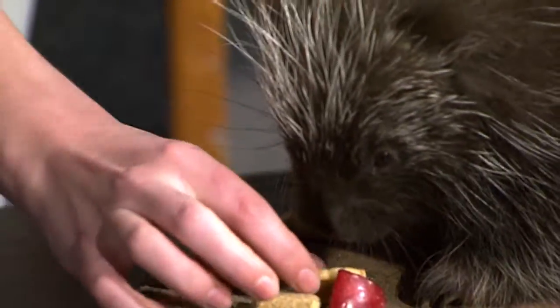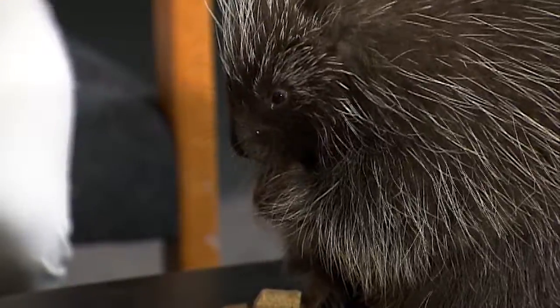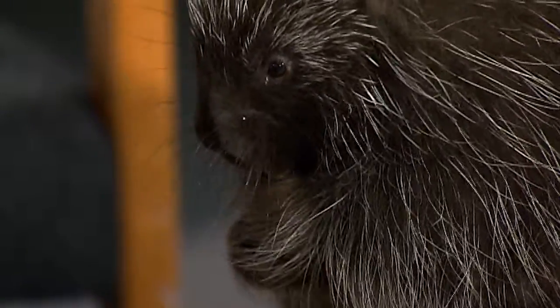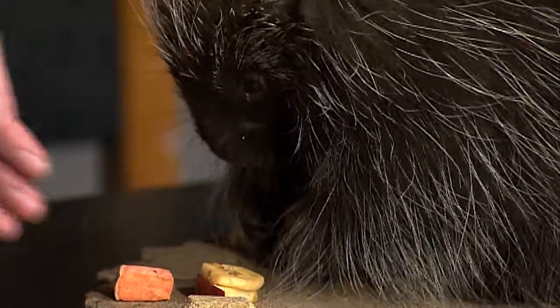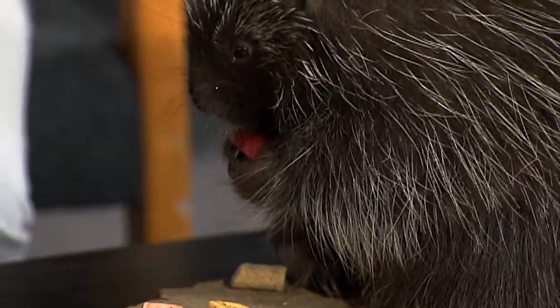They're primarily arboreal, so they'll stay up in the trees. So if you see a lump up in the tree with quills, it's probably a porcupine. See, you gave me a quill and it's not sharp. It's not. If you feel, it's kind of soft at that end. As she gets older, the quills actually get stiffer, and the longer quills are really solid and hard all the way down. So she passed the audition.